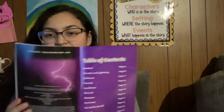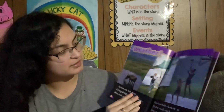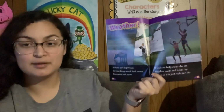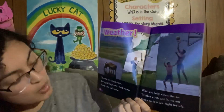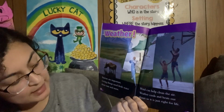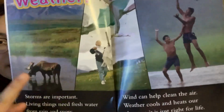All right, I see our table of contents, which would help us if we wanted to learn about a specific topic. We would know what page to go to. Weather. Storms are important. Living things need fresh water from rain and snow. Wind can help clean the air. Weather cools and heats our planet, so it is just right for life. We can see in the pictures lots of things that weather helps.